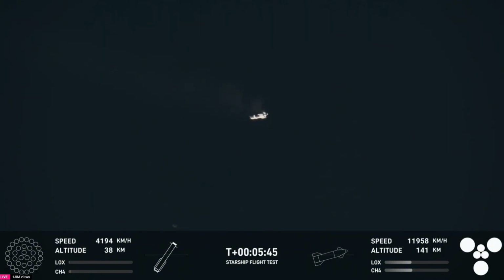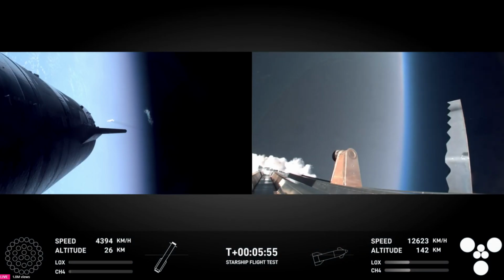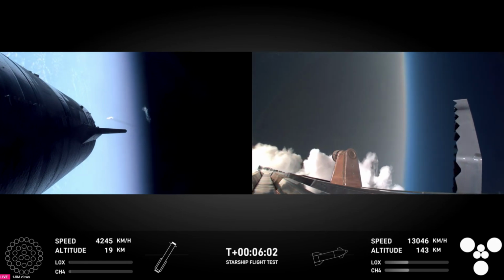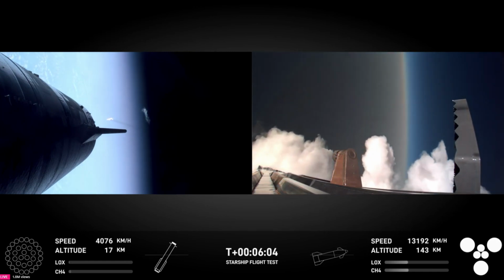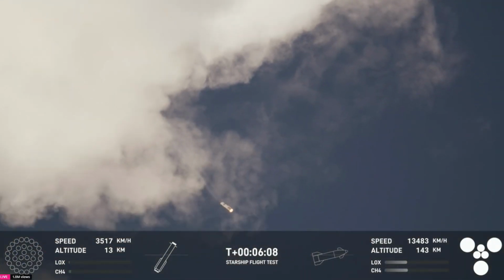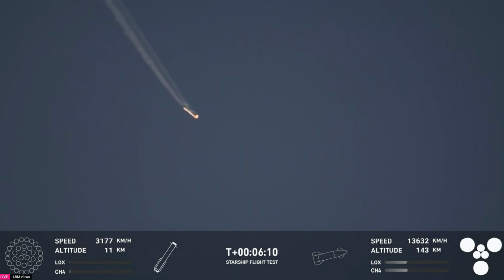We are going to attempt the catch using the chopsticks. We did hear the confirmation that the command was sent to the tower. We are go for catch. And guys, we should be about 30 seconds away from our landing burn. It's going to happen in 3 phases. We're going to light 13 engines, burn off all of that velocity. Oh, we can see it coming down through the plume.